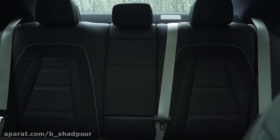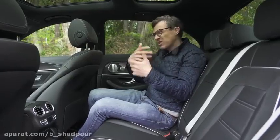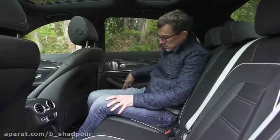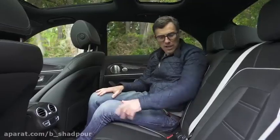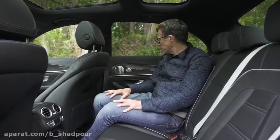Anyhow, the thing for me about the Mercedes is that it just feels a little bit more special for rear occupants than the BMW, which just seems like a normal 5 Series. You've got the carbon fibre here. You also have the white stitching. You've got AMG floor mats. You've got the light seat belts. You've got Alcantara on the seats like you have in the front, and the white stitching and white piping. It is just a little bit more interesting if you're in the back.